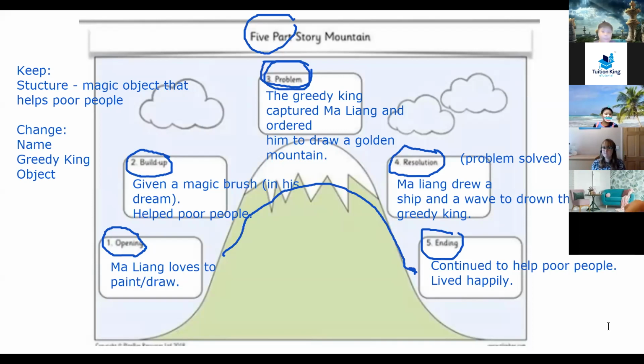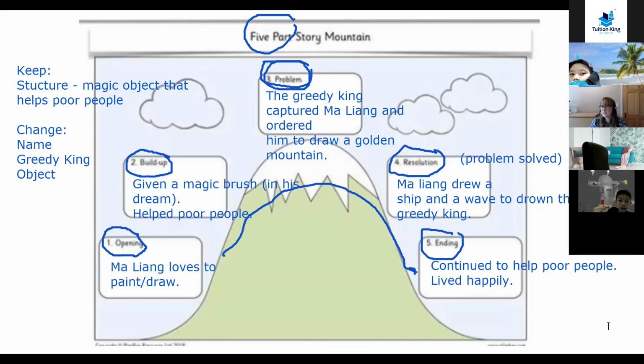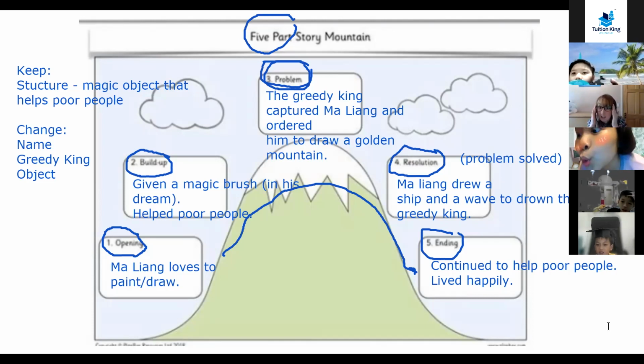Ethan? No, okay. And then have a new problem. So I'm going to have a greedy queen. So again, it's quite similar, but a little bit different. Teacher, where should I put my story? So you can either do it on some paper if you have some paper with you. If you don't have paper, you could write some notes in the chat box. Or you could just try and think it through in this 5 minutes.